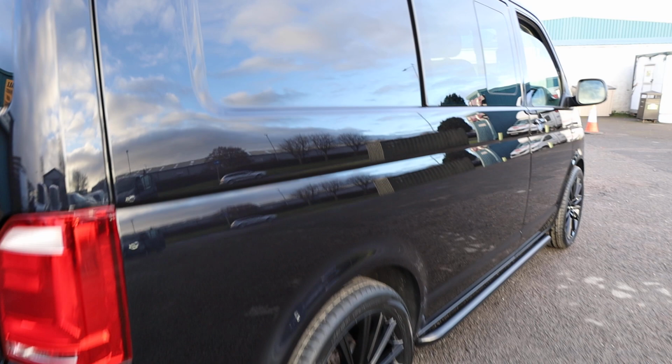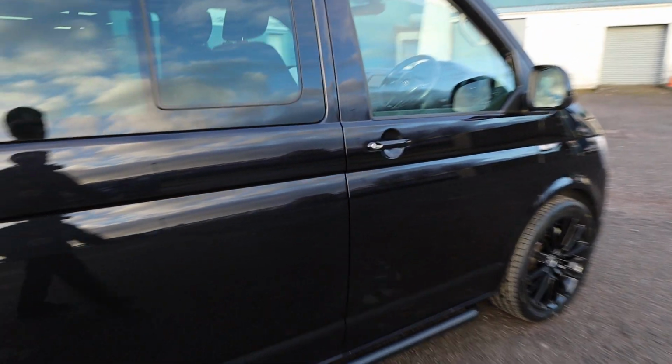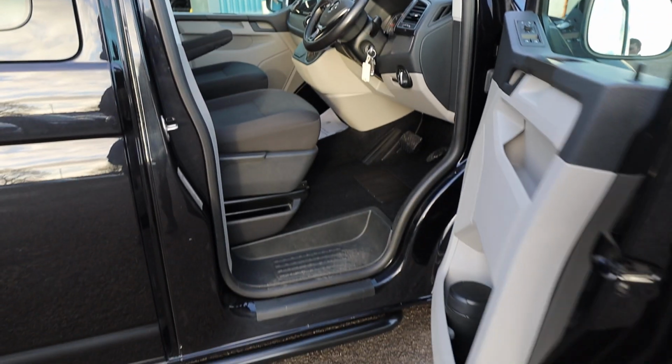Tiny little touch in just there. I'm sure you'll agree that is looking very smart. We'll open up the driver's door then. We're going to have a look at the spec that you get inside here as a driver.